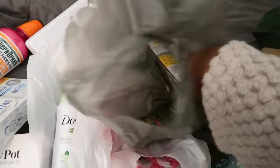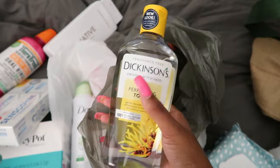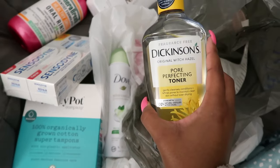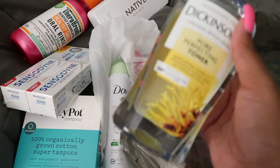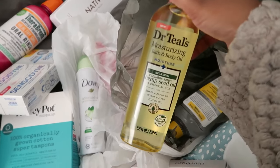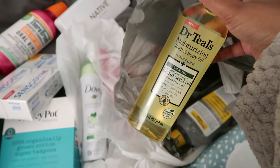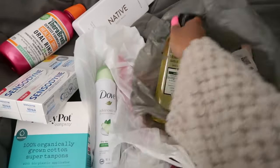And as y'all saw, I also went to Walmart as a last minute trip. And I got my toner. I should have got the one from TJ Maxx. I think the one from TJ Maxx was probably cheaper. Y'all, I'm so mad because this Witch Hazel was actually $1 cheaper at TJ Maxx. And I forgot to get it. Also got this Dr. Teal's moisturizing bath and body oil, but this one has cannabis sativa and hemp seed oil in it, and I'm just going to use this after I get out of my shower and lather my body up with this before I go to bed at night. So I'm excited to use this.